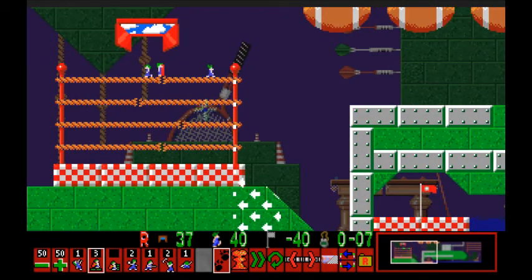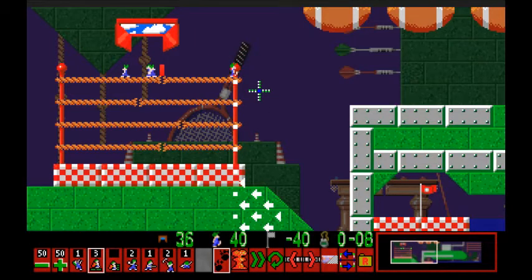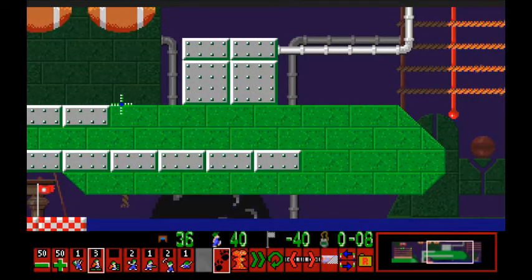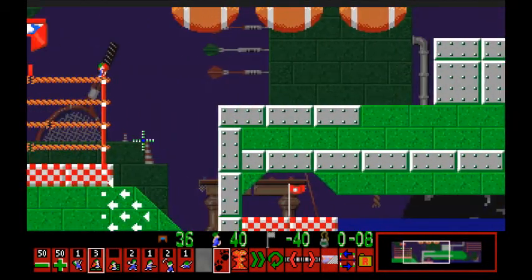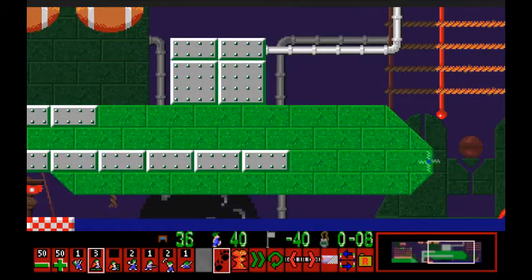Yeah, he slips down there. It's so stupid. It's also stupid that he can't... Well, I guess it makes sense physically why he can't climb up that, but... Oh, there's a tennis racket in the water. Not that that'll help at all. We either need to save a platformer for this part to turn him around, or we need to do the double miner trick, which requires very precise timing of two lemmings.